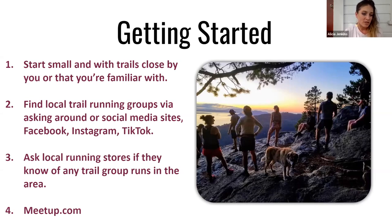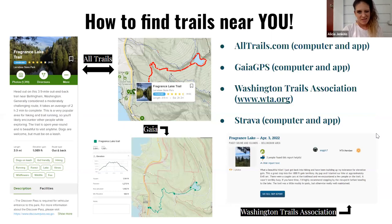Another way is to ask local running stores if they know of any trail group runs in the area. That would be a good resource because they're going to know a lot about the different group runs as well. And another spot is meetup.com. It usually has some trail runs. You could also ask in hiking groups if they know of any trail runs in your area. And honestly, that's where I got started trail running, with these group runs on Thursday nights. I didn't know what I was getting myself into. I was really scared and nervous, but it was the best thing I ever did. A lot of the people there have really good knowledge and you can learn a lot from them. So get out of your comfort zone a little bit and check out a group run if you have some near you.